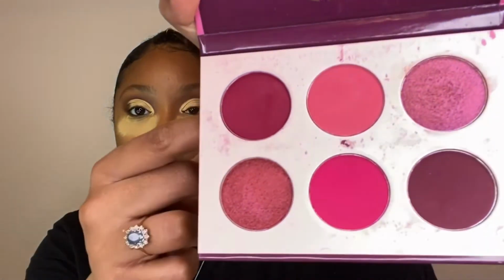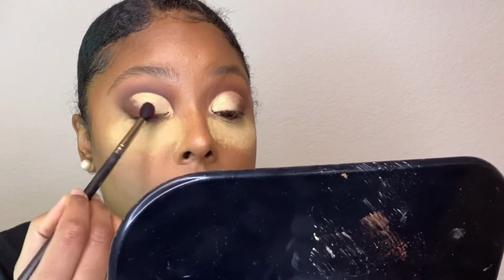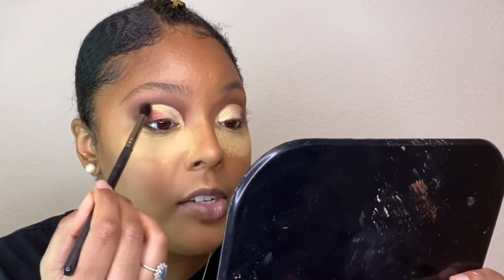Okay, so I'm going to add a little splash of color, because why not? I'm going to use this color here. This is in the Berries palette. I'm going to go into this shade. Put that right here in this area. Just going slanted downward. And it's just going to add a little bit of color. Just a splash right there. Who doesn't love a splash of color?